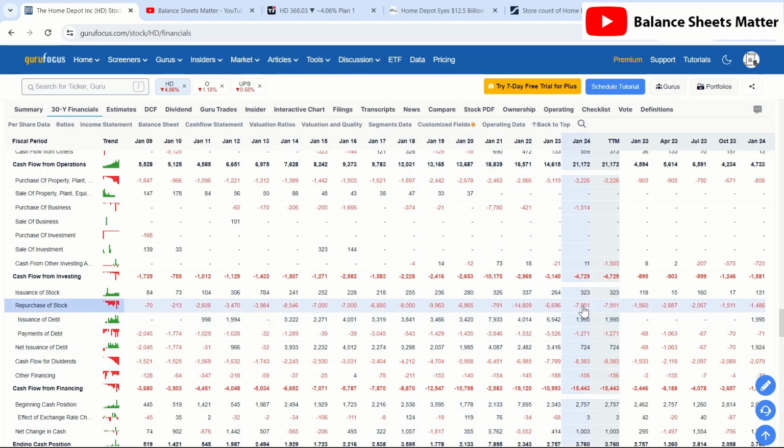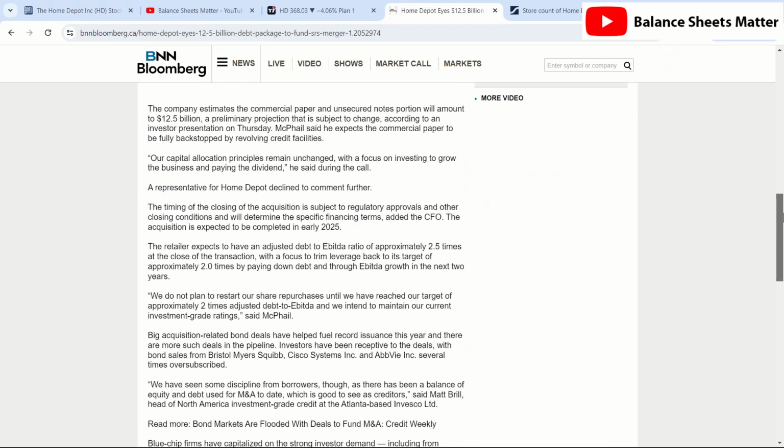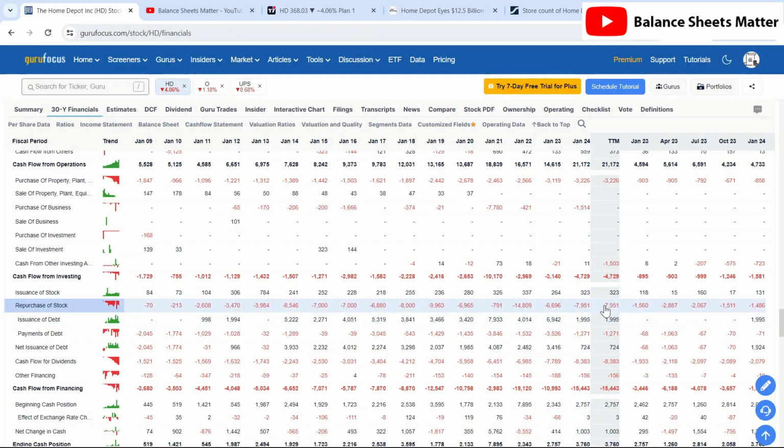But the thing is, with all this debt they're taking, Home Depot has announced in this release here, we can go down a little bit there, that they more or less are planning on pausing their share buybacks for the next 2 years and repaying their debt, which is a smart thing to do because they want to get the debt ratios lower.